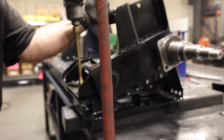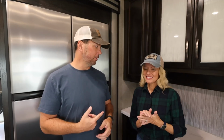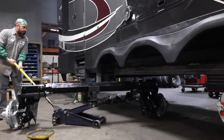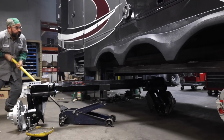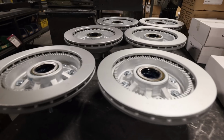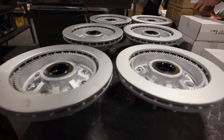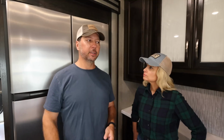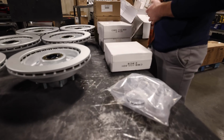So let's talk about non-factory upgrades. Ooh, I know my favorite. It's probably the same as yours. What's yours? Is it the MORryde independent suspension? Yes, for sure. And I think that's Daisy's favorite too. The MORryde independent suspension has been amazing. That plus the disc brakes. Oh my gosh, once we got those disc brakes, I felt so much more confident coming off the interstate and slowing down into rest areas or an exit. You just feel a lot more comfortable because I know if I slam on those brakes, I got 10 disc brakes locking up.